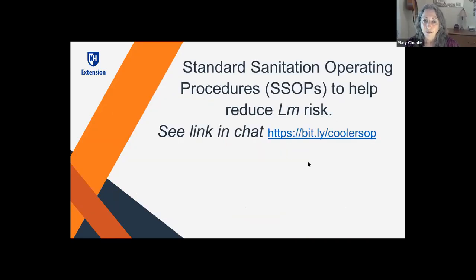Okay, so there is a template you can work off of. Maybe you already have one in place to help reduce the risk of LM for cleaning your floor in the cooler. So let me stop sharing screen and get that up for you.